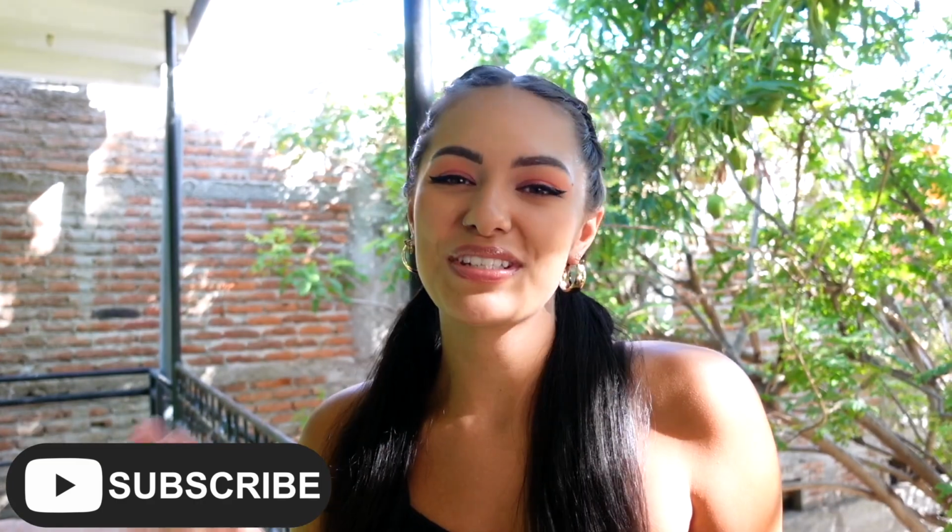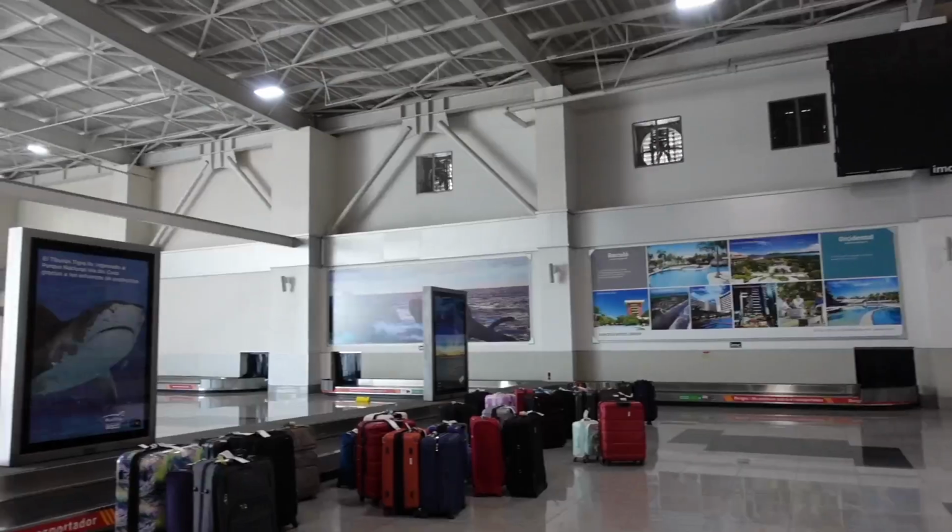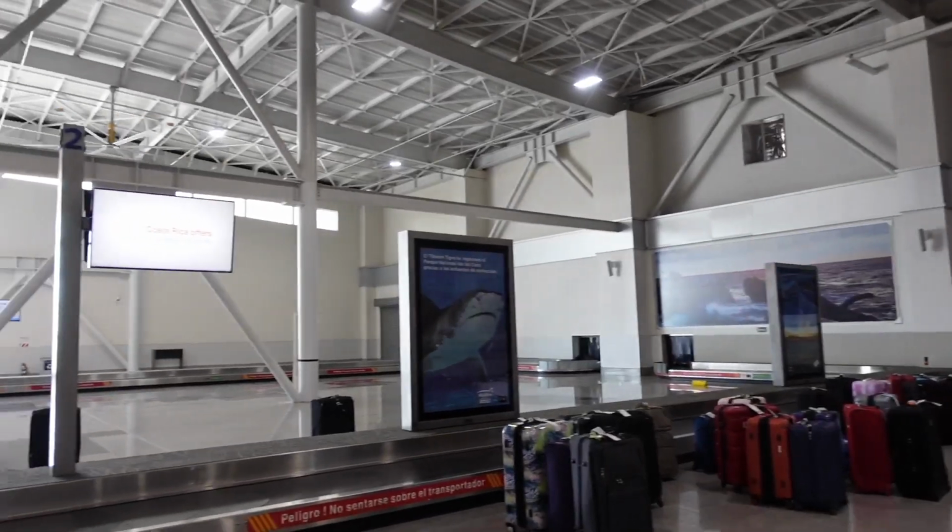Okay, so first things first, you got to get here. The two most popular ways to get here are either to fly directly into Managua, Nicaragua airport, or to fly into Liberia, Costa Rica, and then cross by border. So this is our second time here, and we decided this time to fly into Liberia. We felt that usually the tickets are going to be a little bit less expensive and it can be easier.